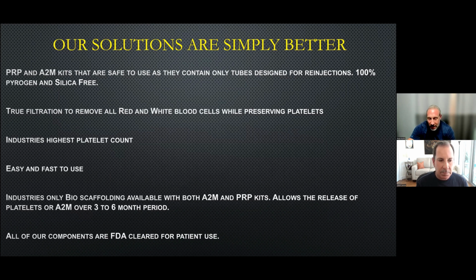To make A2M, once you've done it a couple times, you can do it in about 15 minutes. You spin the blood 8.5 minutes and run it through a filter. Very simple to make A2M.